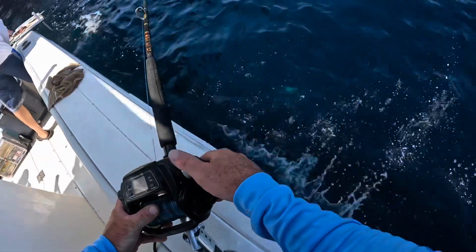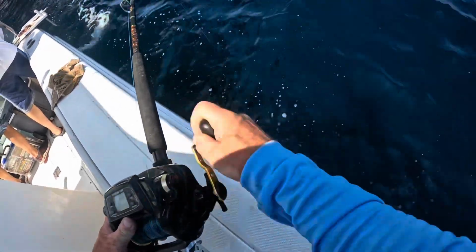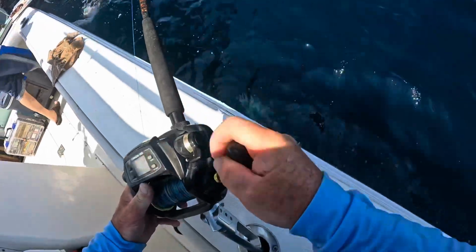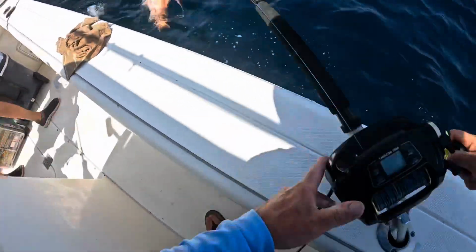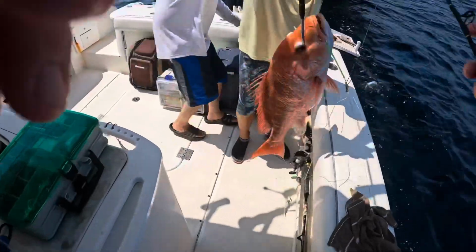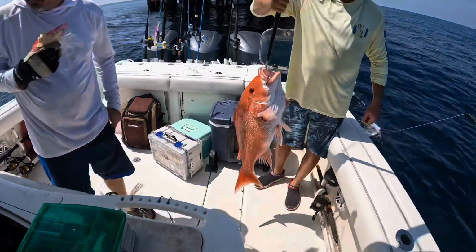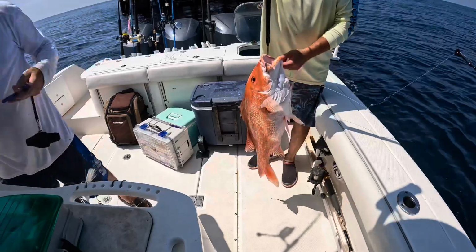25 feet, what we got here? What do we have here? Big snapper, get the gaff! Big snapper, big boy. Hurry, sharks are coming. Yes, sir. That's the good one right there. That's what we needed right there. Heck yeah. Just reeled up number 2 here. That is a nice one. That's number 5 for the day. That is two big ones, probably close to 20.